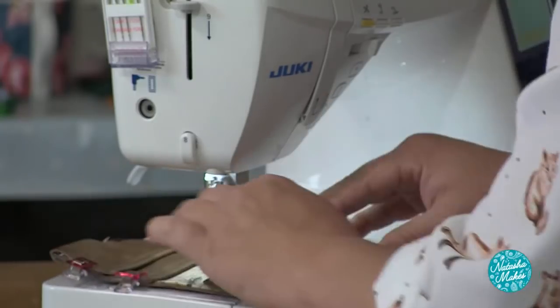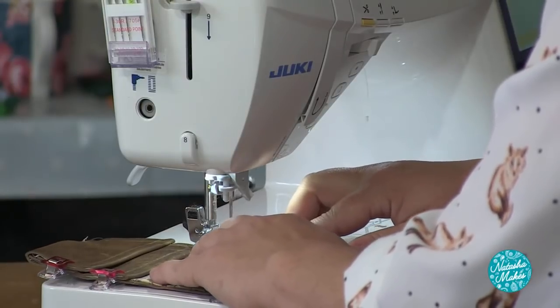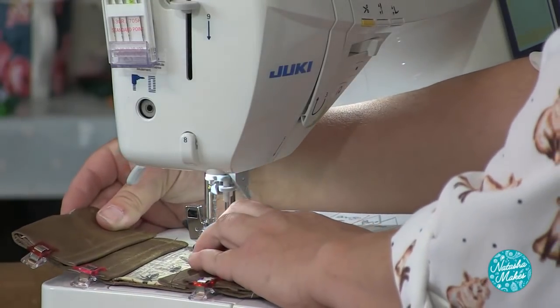The other thing that I absolutely love, and was your surprise this morning, where you said, I don't have to pull and push this through the machine? Yes. So I'm pushing a little bit here.